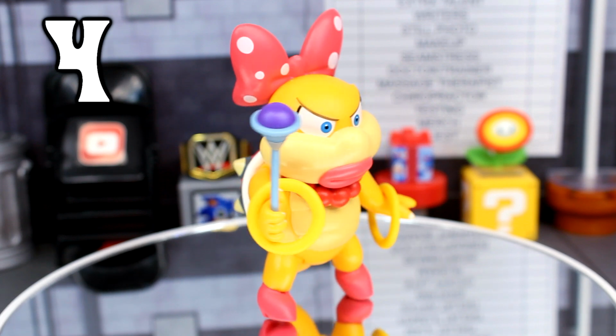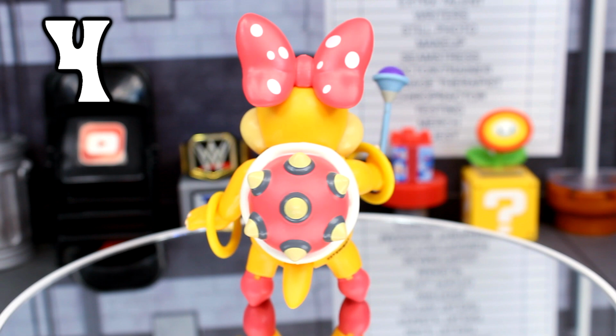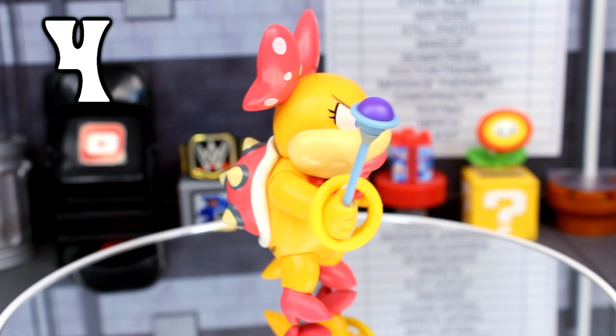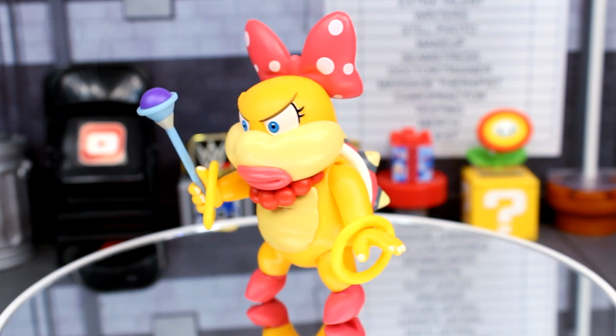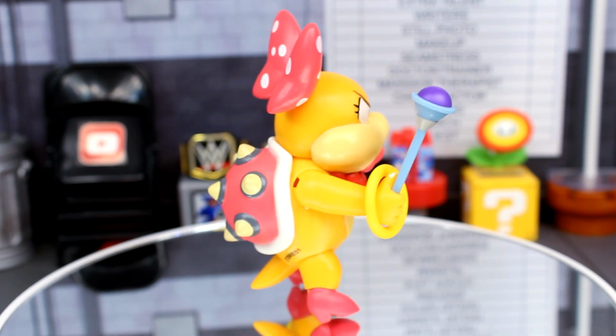Coming in at our number 4 spot is the 4-inch Wendy figure. This is a great looking Wendy figure. What's holding it back though is how difficult it is to have her stand at certain times and how stiff the figure feels in hand, but the sculpting on this figure is very nice.